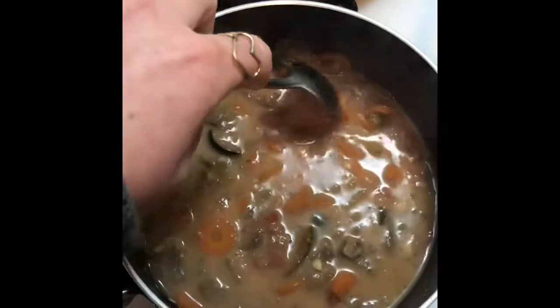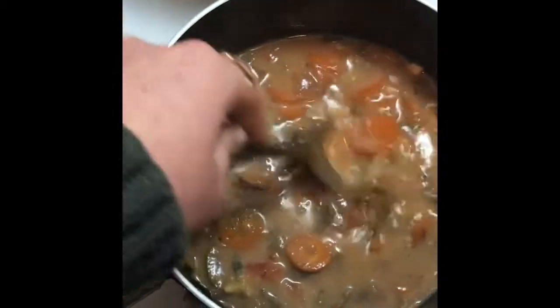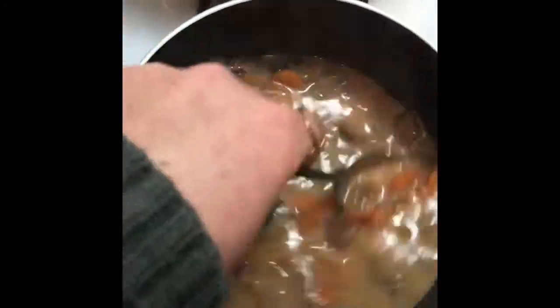You know, I feel slightly better about this than the liver, so I don't know what that really says about me, but I feel like the soup is warm enough that it's kind of cooking it a little bit, and yeah, time to try it.